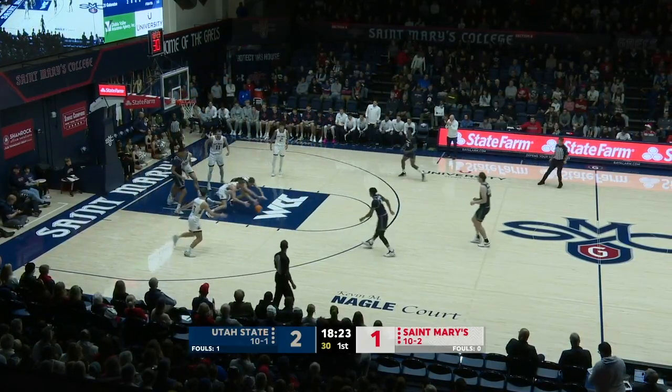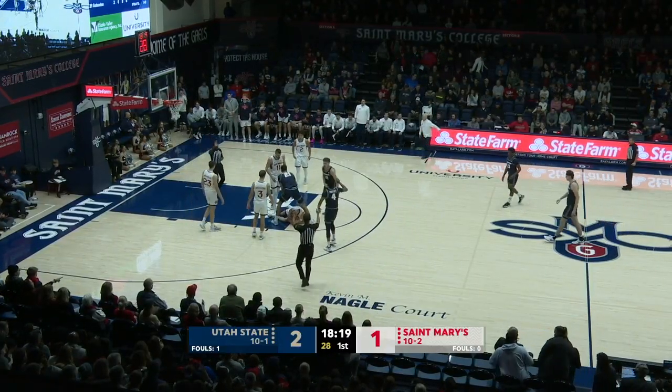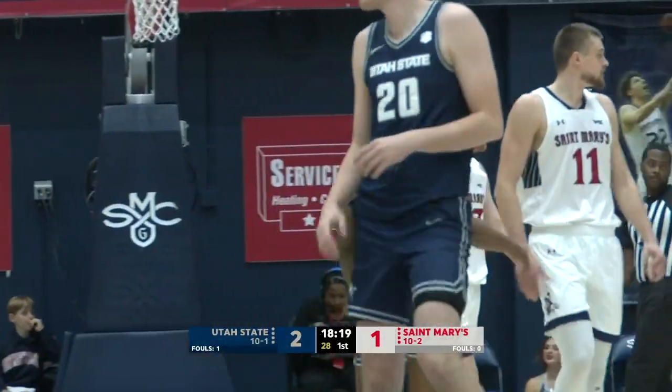Tip in, no good by Gadaretse. Barrett fights for the loose ball on the floor. Now he's just going to cover it up. A jump ball is the call. St. Mary's will get possession, but it will flip the arrow back the other way.